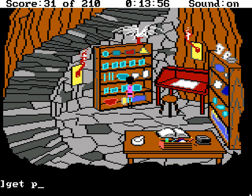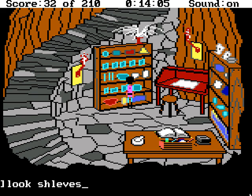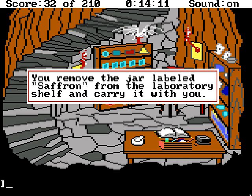Mandrake root powder. You remove the jar labeled mandrake root powder from the laboratory shelf and carry it with you. Which is needed for the transforming another into a cat spell. Then we have saffron. It's a very commonplace thing, I guess, compared to some of the other stuff that's there. You remove the jar labeled Saffron from the laboratory shelf and carry it with you. This is needed for the Fly Like an Eagle or Fly spell. And you might notice that we now actually have all the ingredients for that spell, except for the tail feather of an eagle. Except you don't need the tail feather of an eagle to actually do the spell. You just need it later if you want to turn into an eagle.